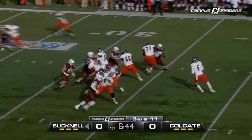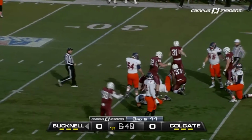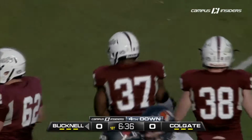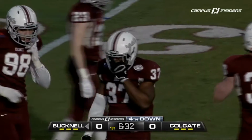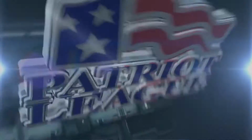Number of receivers here for Nitti to go to. Heat coming, and Nitti is going to go down. R.J. Nitti, and dropped by Pat Afria. Afria coming in with his league-leading 10.5 sacks now for him to lead the Patriot League, his first of the afternoon.